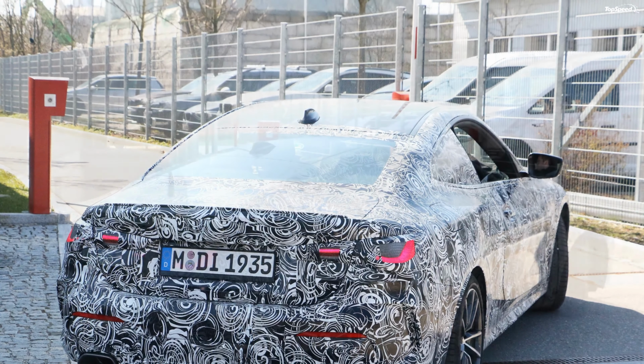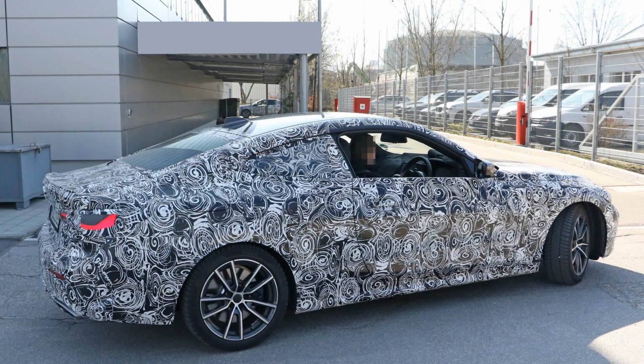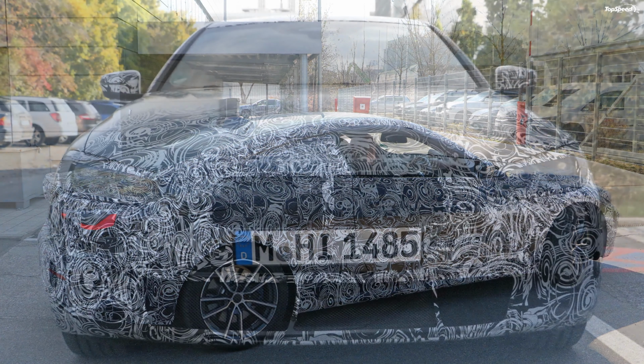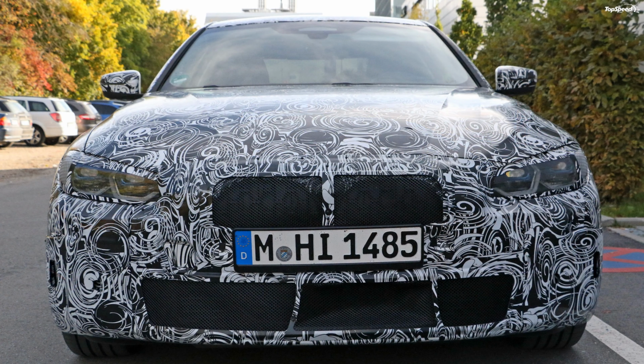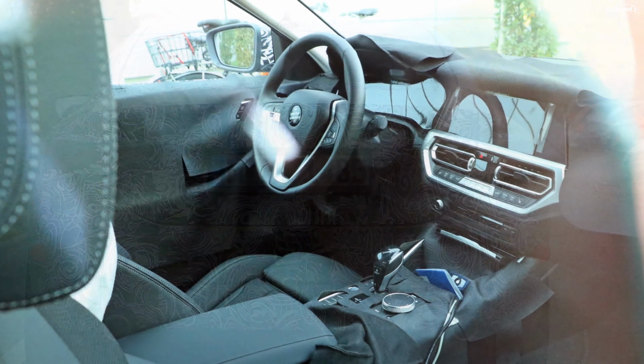So, to counteract these attributes, the 4 Series will pretty much have to deliver in all departments. Then again, this is BMW we're talking about, so we're sure Munich took the necessary measures that would make the 4er a worthy adversary for its foes.